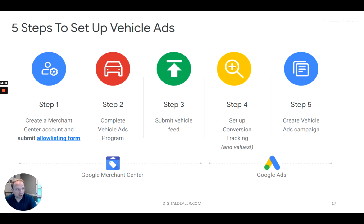The last step is when you have your Google Ads account, you have your conversions in there, it's linked up to Google Analytics, you have your feed approved within the Merchant Center. Now you've got to link everything up. So you actually create a vehicle ads campaign within your Google Ads account. It lets you select the Merchant Center feed that's going to feed into it. That's the stuff we set up in the first part of the setup. And then you're good to go.